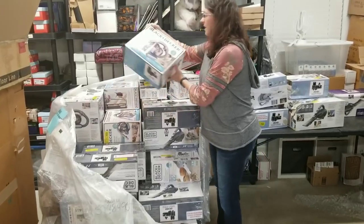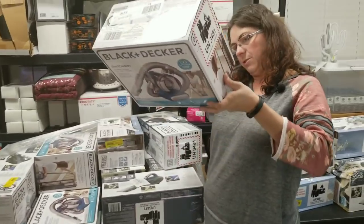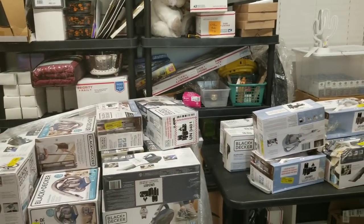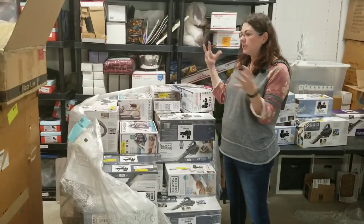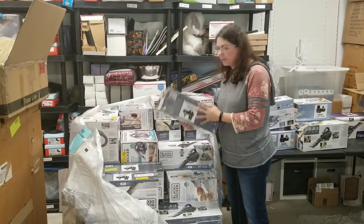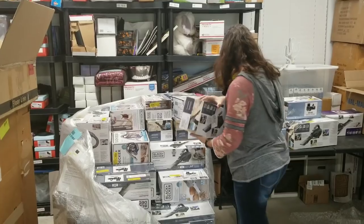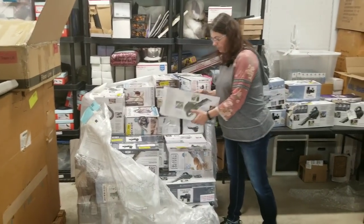All right, so this is kind of a fancier one. I don't know why this one's been returned. It just says return, so we'll test that one. So the biggest thing is I'm going to open up the boxes. I'll sell everything open box. But if it's still in the original packaging, that'll give me kind of a sense of it's definitely probably brand new, but I'll sell it open box like new. This one says does not work. Maybe it just doesn't work as well as people like it to, but it does work.